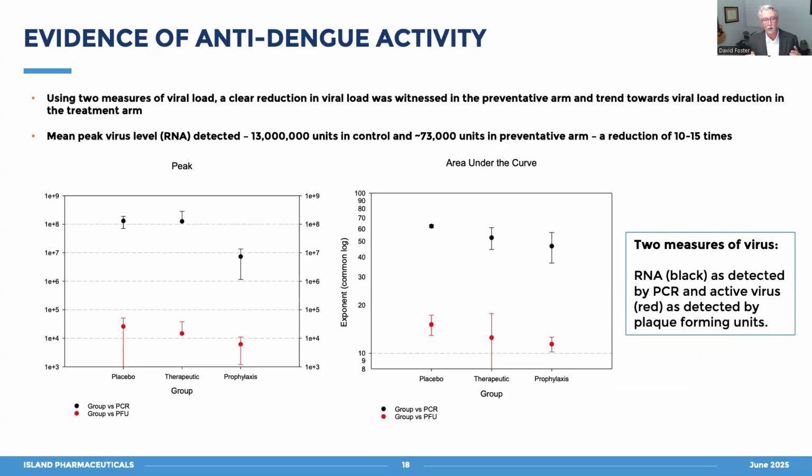On each of these graphs, you'll see black dots and red dots. These are just two different ways of measuring the RNA or the virus level. One is looking at the RNA, the nucleic acid that encodes the virus. The other, the red, is looking at active virus in the blood. I put both of these in here because they should track each other. They're really a control for the other. So I'm not going to spend too much time looking at the nuances between the difference, but I want you to pay attention to the fact that they do track each other. There are trends: when they go down, both of these values go down.